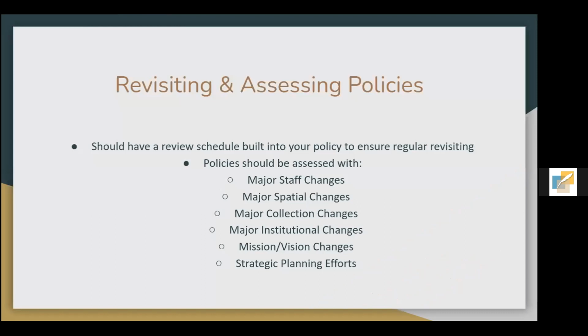So once your policy is created or updated, there should be a revisiting or review schedule baked into your policy to ensure that there are regular revisions, regular readings of it. People are checking back in on it and not just going, well, it exists, dust off our hands, it's done, we never have to do it again. No. You should definitely continue to look at it.